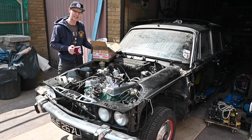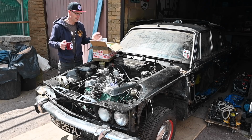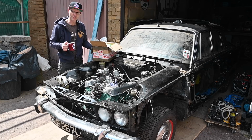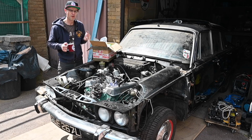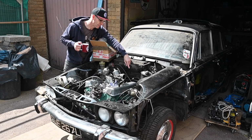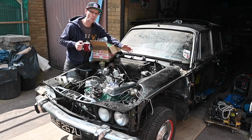Well, there's been a bit of a delay for a week or so whilst I was waiting for some stuff to arrive, which is now here, and while I was doing a few bits to the Volvo. Also, I was trying to find something. I was trying to find the control rod for the automatic gearbox kickdown. I couldn't work out where it had gone.